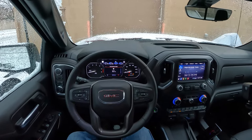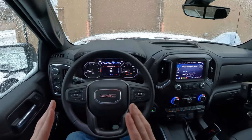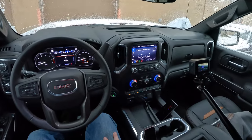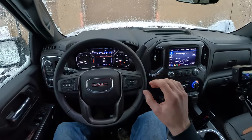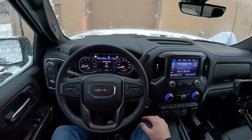Today we've got the sound system demo of the 2022 GMC Sierra and its 7-speaker Bose audio system. This is going to be an in-depth review. We're going to take a look at how the infotainment system works, audio adjustments, controls, inputs, speaker locations, Android Auto, and Apple CarPlay. Then we're going to head out on the road and listen to these sample tracks while we're rolling, and I'll give you my thoughts at the end.